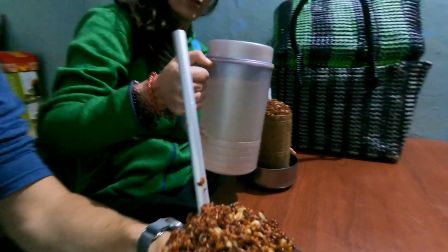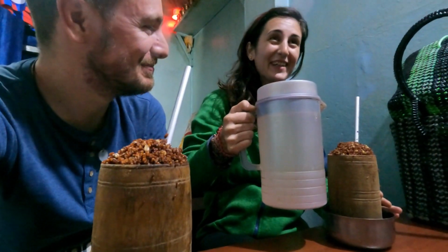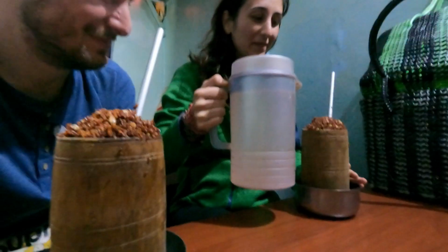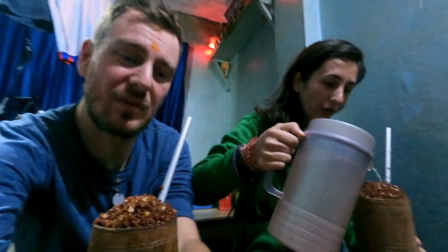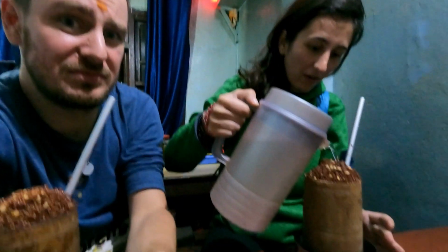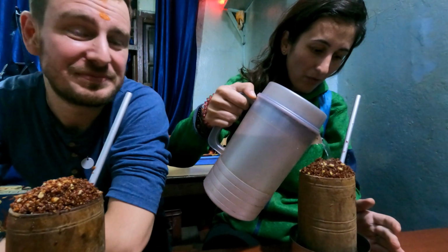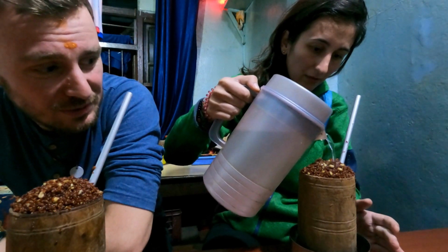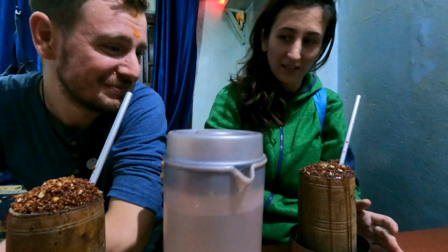Thank you. So, this is Tongba, guys. We finally made it. We got Tongba here from a very beautiful family in the Lal Bazaar. And I have to pour some hot water inside this bamboo straw. A receptacle thing. I don't know how much I should fill it up. Just pour a bit. That's it. Okay, that's it.